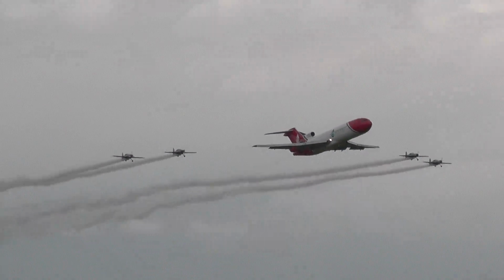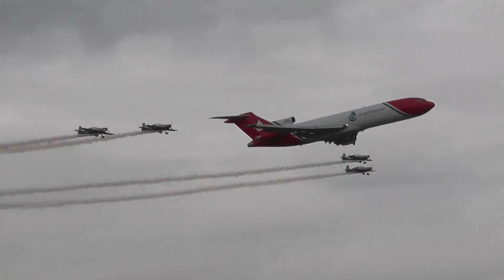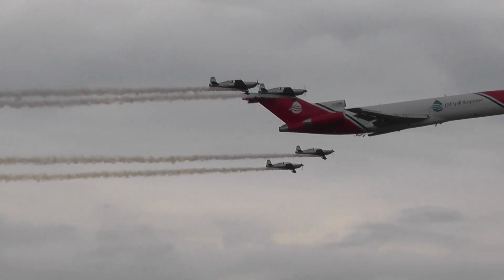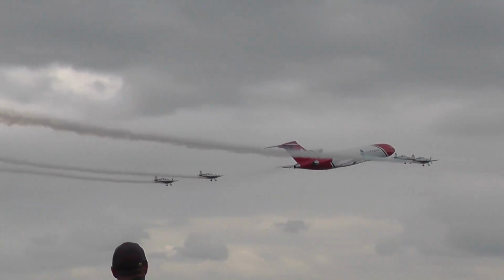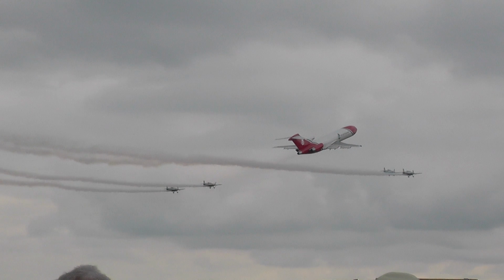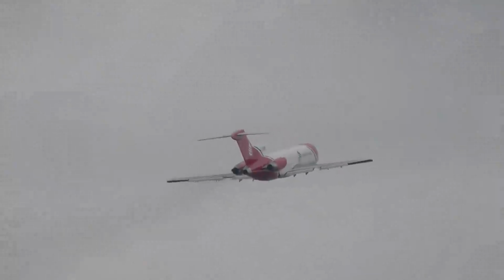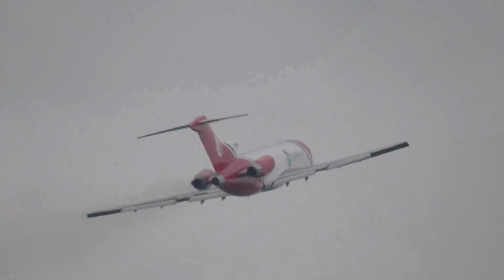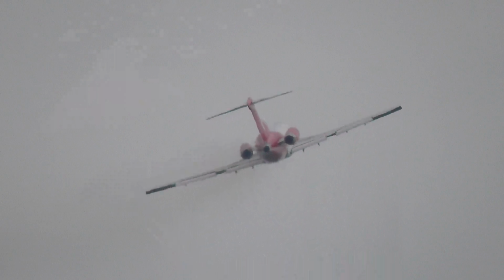2XL under the partnership of T2 Aviation. Now the Blades have escorted the 727 in. They're going to fly away. They'll be back a little bit later on to fly our full display for you. The 727 is going to remain with us for a little while longer. It's going to perform a display for you here this afternoon.